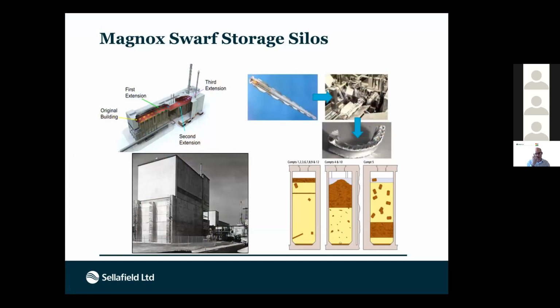So the Swarf Storage Silos themselves were essentially a reinforced concrete facility. This is the original building that you can see the photograph of at the bottom left as it was constructed. It's a series of 6 silos, and over the years that building was extended. So there's up to 3 extensions.